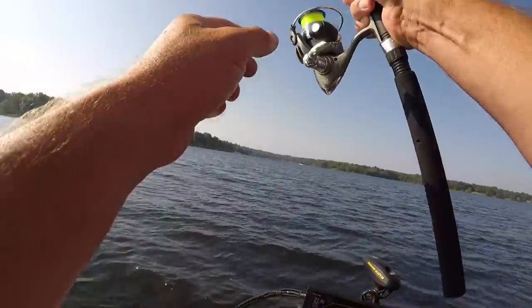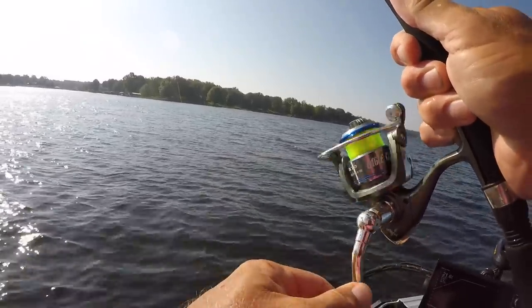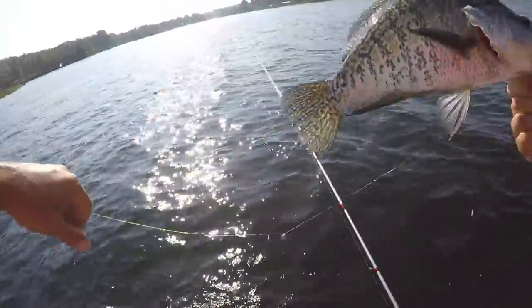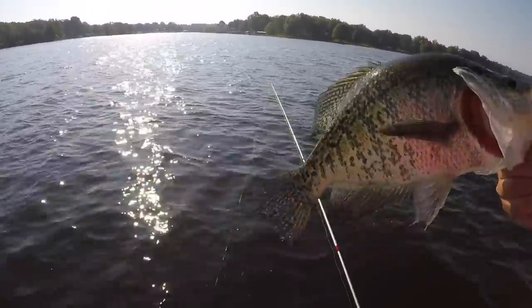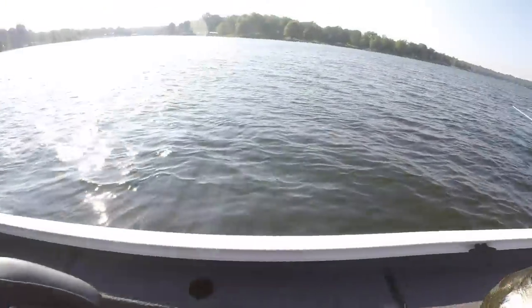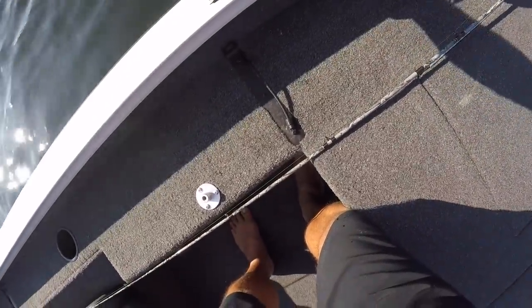That's a big fish. That is a big fish. I marked that on LiveScope. Holy mackerel. That's a big fish. Bam, that's a big fish right there, folks. They're down there. Man, what is that weigh? What is that lengthwise? That's a 16 inch fish.